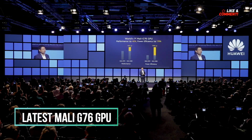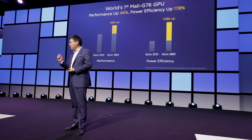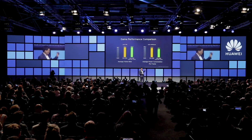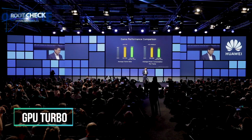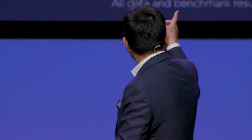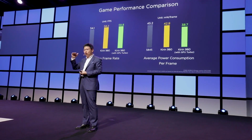More short, more quicker. In this generation of the chipset, we're also using the latest Mali G76 GPU. The performance has a 46% improvement, and the power efficiency, unbelievable, 178% improvement. With our Kirin 980, you have high performance and low power consumption. Also, on Huawei smartphones using this Kirin 980 chipset, we have GPU Turbo. With the GPU Turbo technology together, you can see that we have much higher power efficiency and much lower power consumption.